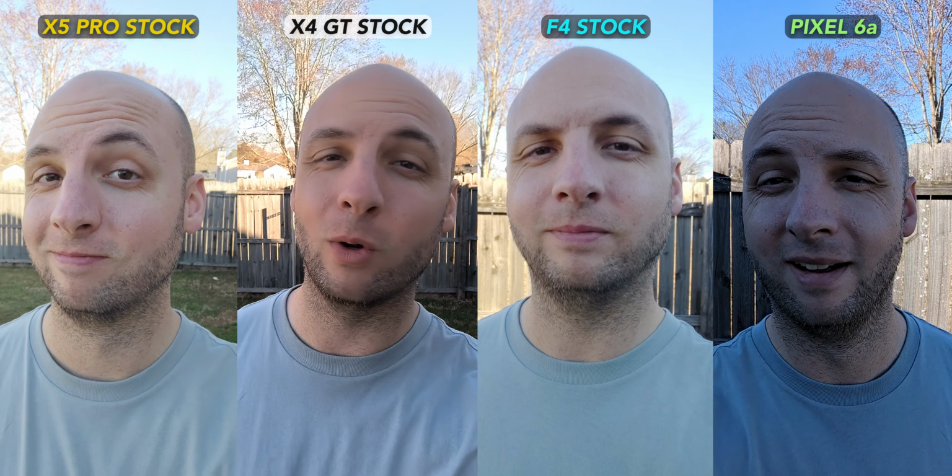So here is the Poco X5 Pro with the selfie camera. So here's the Pixel 6a with the selfie camera. My favorite for selfie video is actually the X4 GT stock camera. All right, here's the Poco X4 GT with the selfie camera. Here's the Poco F4 with the selfie camera.